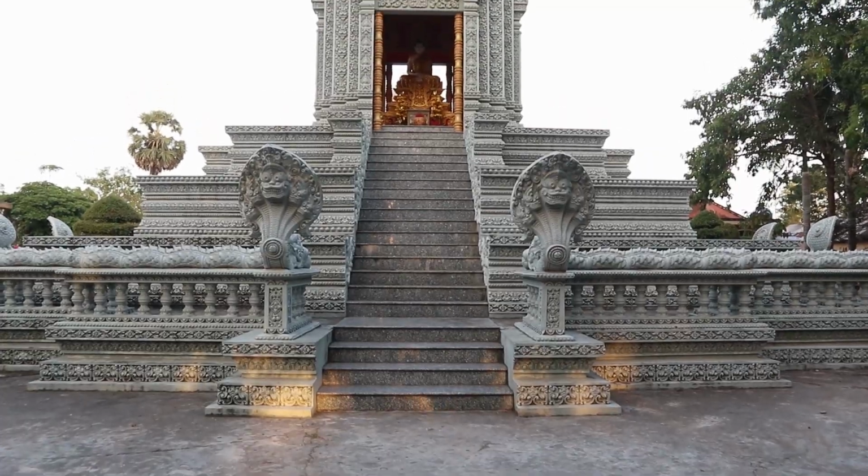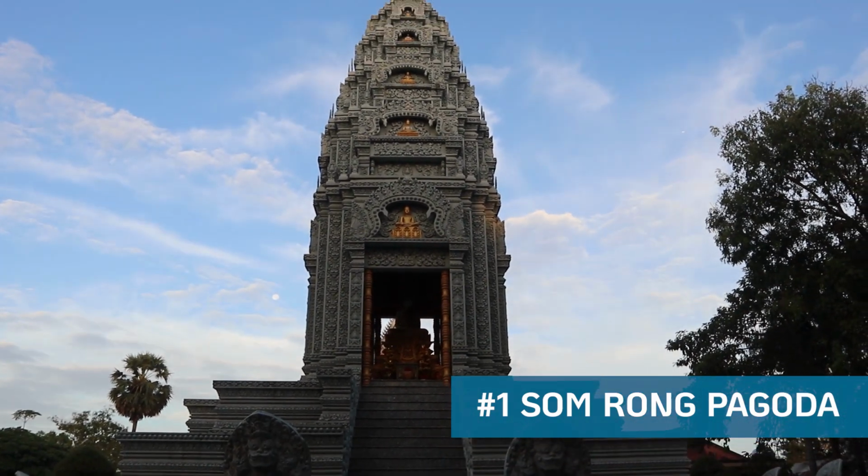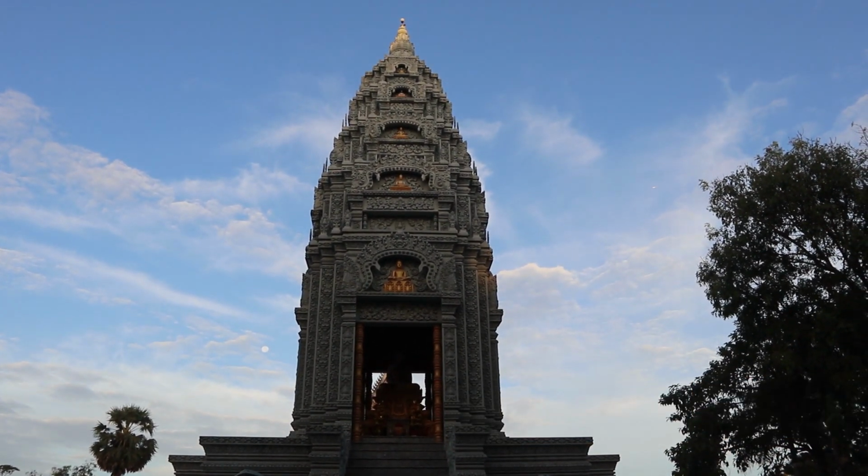We have finally made it. We've made it to the Som Rong Soc Trang Pagoda, and it is super stunning. I can't believe we finally made it after an hour and a half drive. B, what do you think?